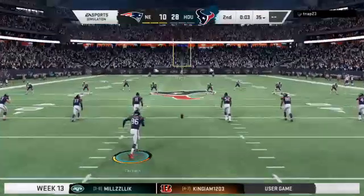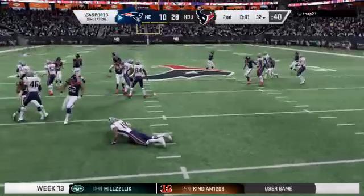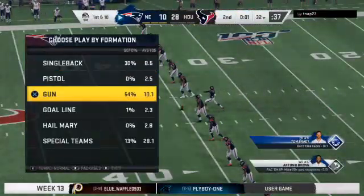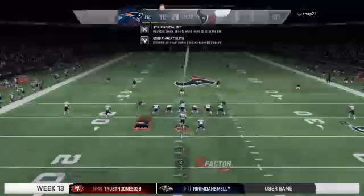So after the touchdown, here's Fairbairn now to kick it away. An incredibly short kick fielded way up there. At their own 32-yard line. Try to get one more in here before the quarter breaks.